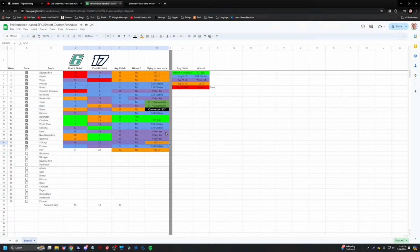I didn't have to. I've just kind of gotten bored of flying the Vision Jet. And so I did this one by choice just because I wanted to do some VOR to VOR flying. And I always reserve the right to fly something different. Maybe I'll fly the Piston Duke. I don't know. It depends on how long the flight is and what kind of time commitments I have elsewhere.